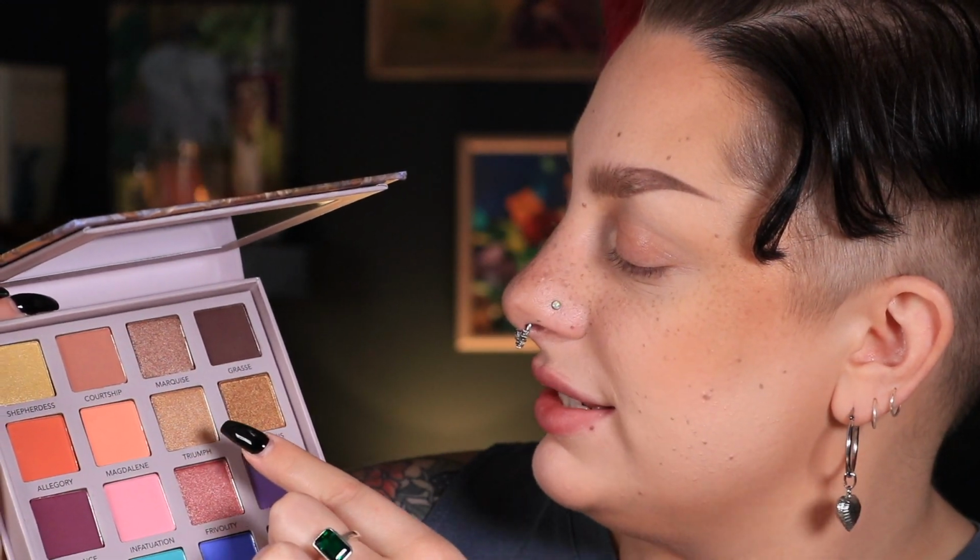I don't know if it's just me, but these 2 shimmers here look awfully similar. Triumph and Apotheosis. And they're right side by side with each other, which I find really interesting. You know what I mean? Yeah, one of them is definitely deeper in tone, but they do have a family resemblance for sure.